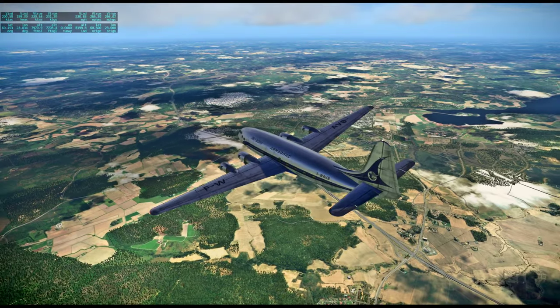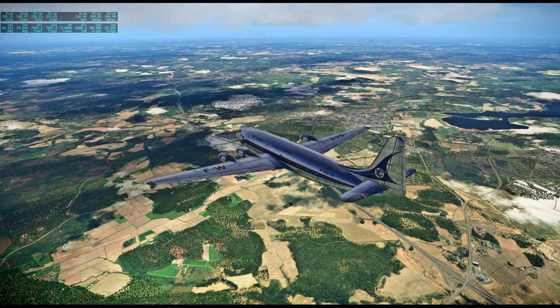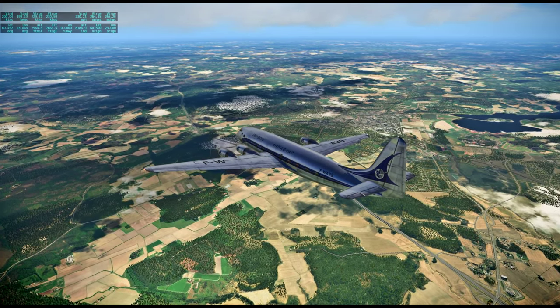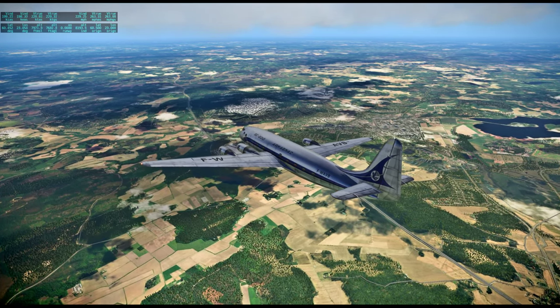Well-rounded, a well-rounded rock. That's what I look for in a rock. Roger, Al, we copy that. Well-rounded. Are you able to find any chip from that rock in the near vicinity?